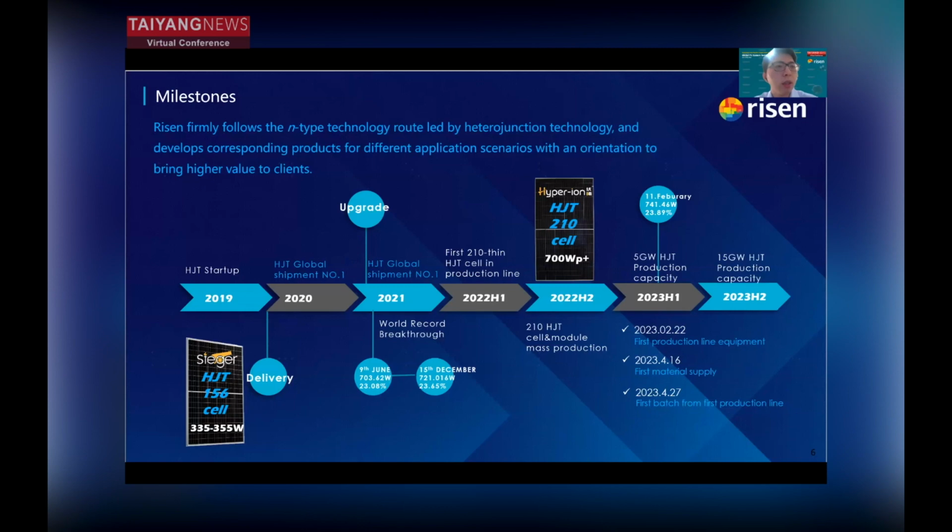As our main product, we began our journey with heterojunction back in 2019. Right then, we launched our heterojunction products based on 156 solar cells. Back when we were entering the big cell era, we immediately invested in R&D and launched our new heterojunction products based on 210 cells, and broke the world module efficiency record twice in a year.